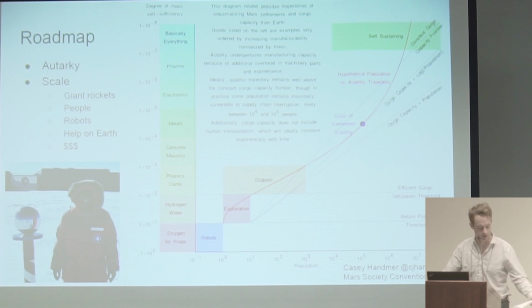So, in summary, I think autarky is possible, but it requires a really, really bold vision for scale. It requires lots of really giant rockets. It requires lots of people. It requires robots, really advanced robots. Robots are amazing, but they need to get much, much more amazing. It requires dedicated, continuing commitment and support from people like us, but also people who will be paid to do this full time on Earth, to the tune of millions of people working on this over the next 50 to 100 to 200 years.